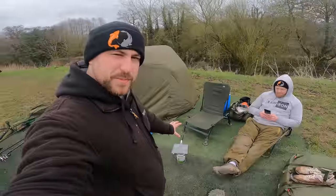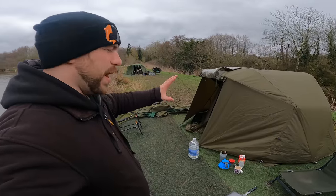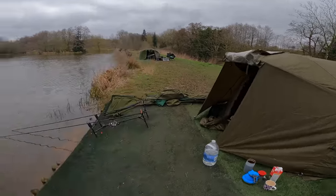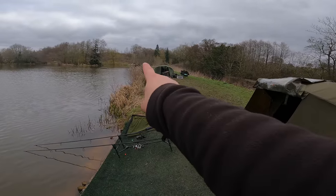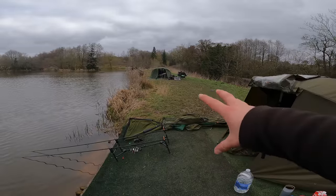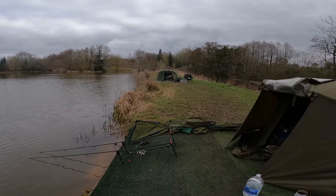So we're going to have this last bit of a feed now. We've packed pretty much everything that we can away apart from the bivvies. I'm just loading up the barrow to take the first load down to the car. So it's nice and easy. I've left the rods out, I've got my net still out there, and I've got the unhooking mat. I'll take that down last, so that should just be one barrow full. Once I've got all that in the car, we'll come back, I'll take the bivvy down, and that'll be us.